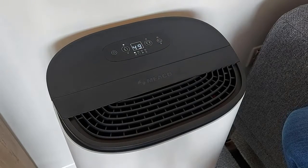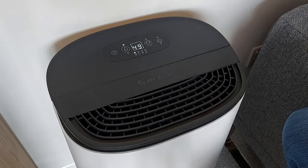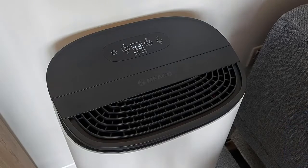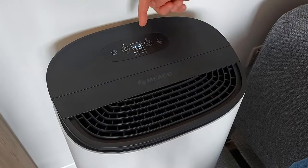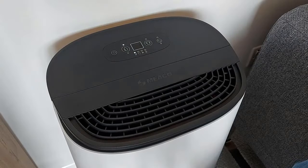Operating it is easy, as there are just 4 control buttons. The first button lets you cycle through the target humidity in 5% increments from 40 to 70%. It has a built-in humidistat, so once it reaches your set humidity, it then switches off and turns back on when the humidity rises again. It also has an automatic switch off when the tank is full. The LED red light will be illuminated, and the dehumidifier will not work until you empty the tank.